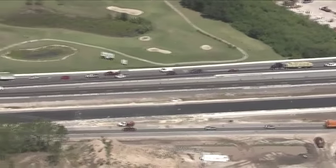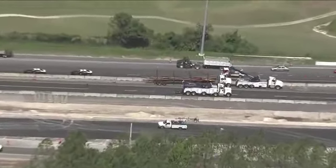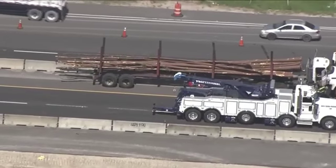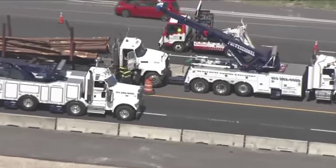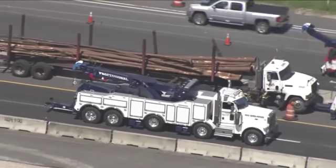And then here is southbound. You can see it's going all the way right to here. So this is a mess. This front, the trees from this truck and the cab, you can see the front of it up onto the tow truck. After the accident, lost the load of logs.